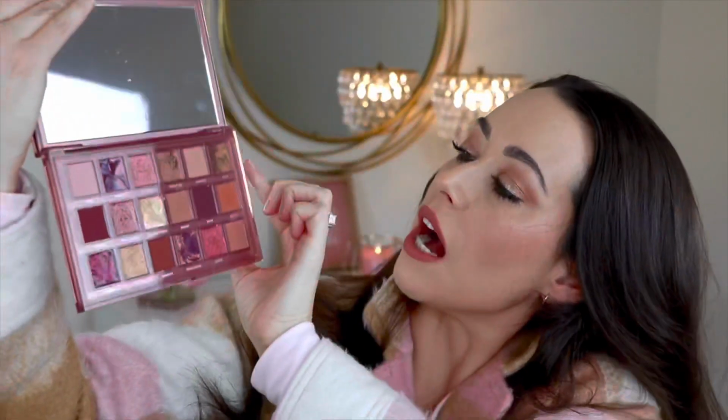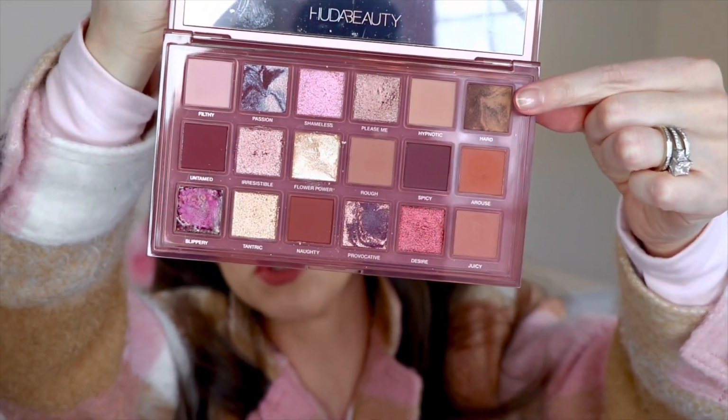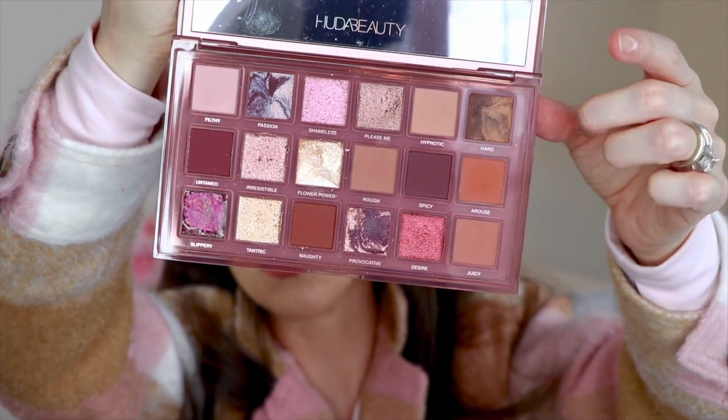This shade up top, it's called Hard, is a very interesting shade, but I actually use that as a single pass look. It is a very creamy, buttery color, and it's a perfect bronzy color. And sometimes I'll just pop that in my crease and do a really fun look, but I will give you swatches of all of them.